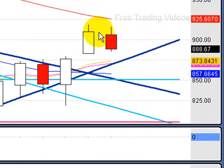We popped and we ran, just like we said. When you break resistance, good things happen. But it was short-lived. Look at this. We have what's called an inside trading day. That means we have a lower high, higher low. Now, this is what I expect to happen tomorrow.